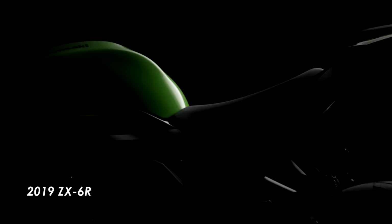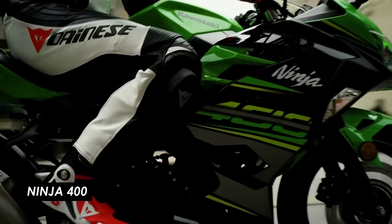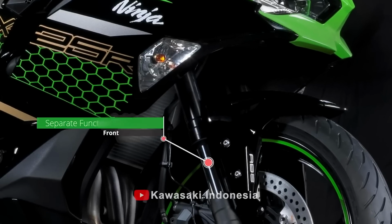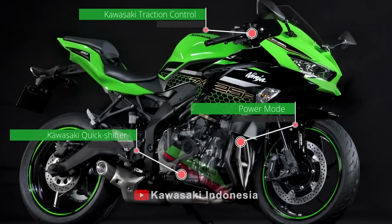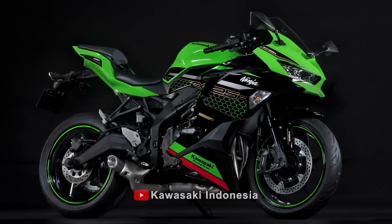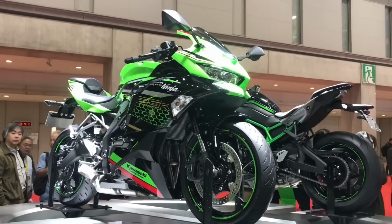Aesthetically, the ZX-25R has the looks of a much bigger bike than it actually is. It at least has the presence of the Ninja 400, as well as some of the styling cues like the twin horizontal headlights. But in many ways it looks more premium than that model. The upside down forks, radial front brake, underslung exhaust and cast aluminium swing arm all combine to give it more in common with the ZX-6R than the Ninja 400 or 650. It looks lean, angular and mean, and it will definitely appeal to anyone who likes the Kawasaki aesthetic, especially in the green colorway shown here.